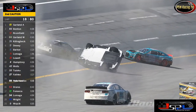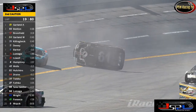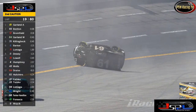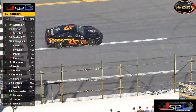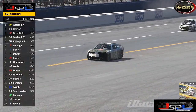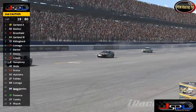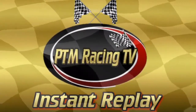Fonseca is not able to get the car settled and relax down there. He hammers hard, trying to bring it back on all 4 wheels, but can't seem to get it back down. And he'll have to take the ever worse return policy, which is the towing. What a hard lick here.